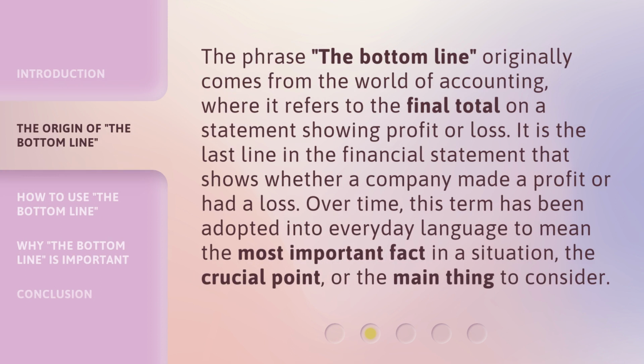The phrase, the bottom line, originally comes from the world of accounting, where it refers to the final total on a statement showing profit or loss. It is the last line in the financial statement that shows whether a company made a profit or had a loss. Over time, this term has been adopted into everyday language to mean the most important fact in a situation, the crucial point, or the main thing to consider.